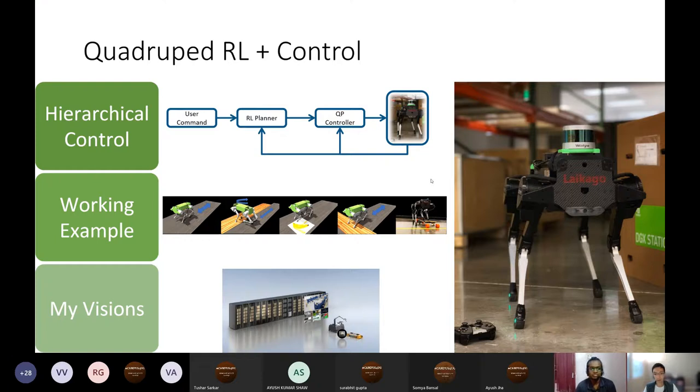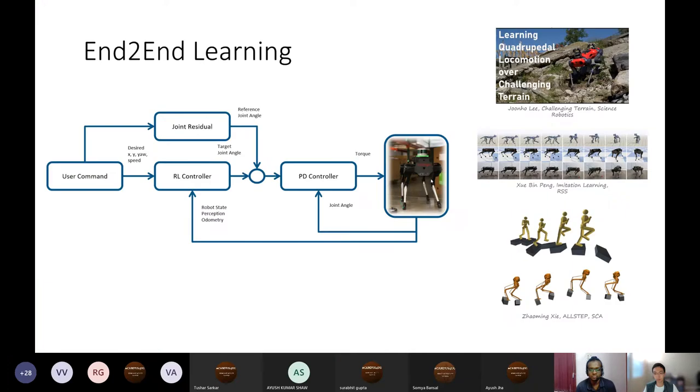This work is done on Unitree Go1. Reinforcement learning really breaks down into two categories. We have end-to-end learning, or we have hierarchical control strategies. The end-to-end learning works this way. We have a joint PD controller, and the reinforcement learning sends the joint position command. So it's really a position command.